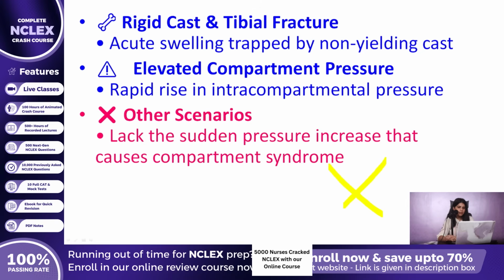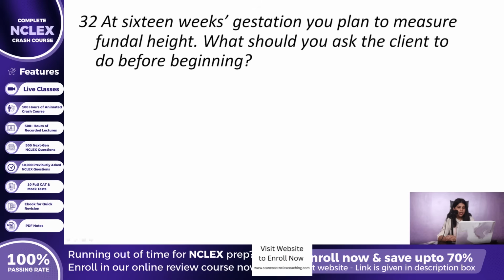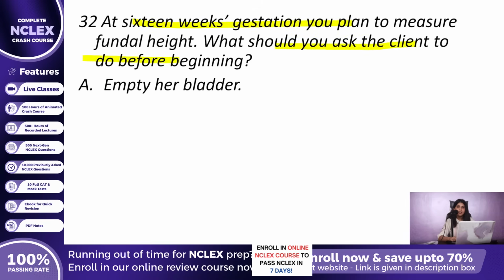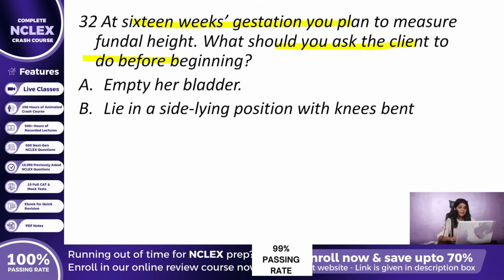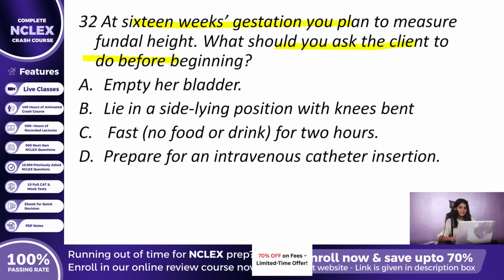Question 32. Turning our attention to obstetric assessments, at 16 weeks gestation, you plan to measure fundal height. What should you ask the client to do before beginning? Here are your options. A. Empty her bladder. B. Lie in a side-lying position with knees bent. C. Fast, no food or drink, for 2 hours. D. Prepare for an intravenous catheter insertion. The correct answer is A.